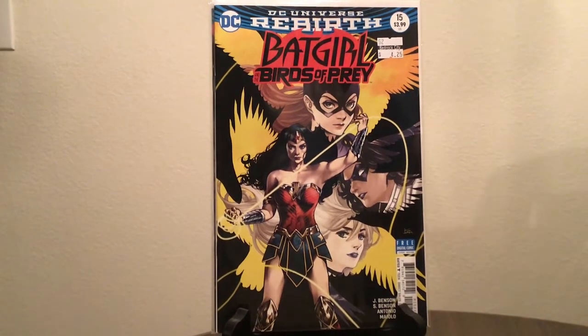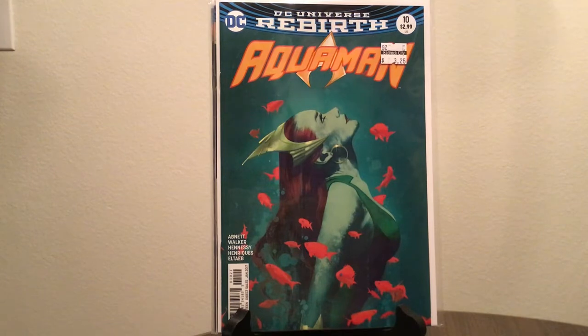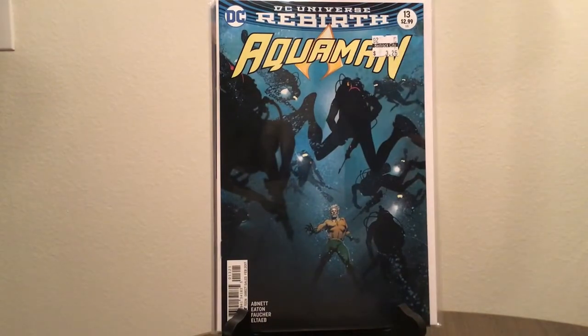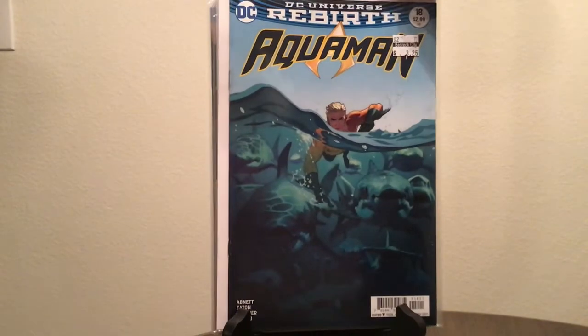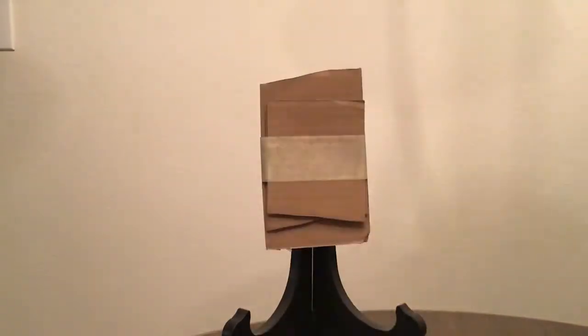All right, so I also picked up some of the Middleton variant covers for Aquaman, issue 10. Really nice mirror cover. Issue 13. I really like that because it actually looks like it takes place underwater. It's pretty cool. And then this is a really awesome cover, issue 18, Aquaman swimming with the sharks. All really cool stuff. Okay, so let me move these out of the way, and we'll move on to a different batch of books.